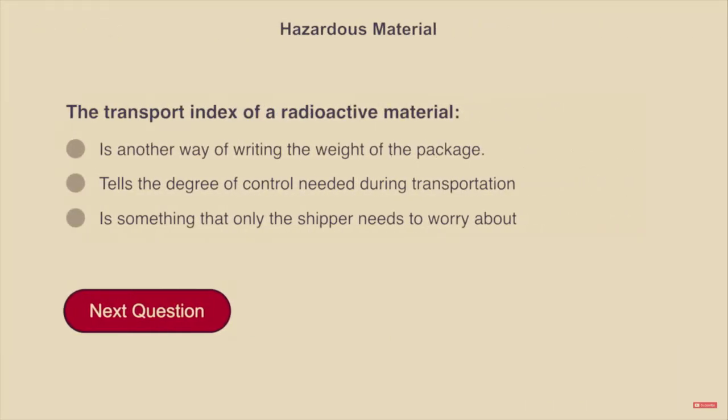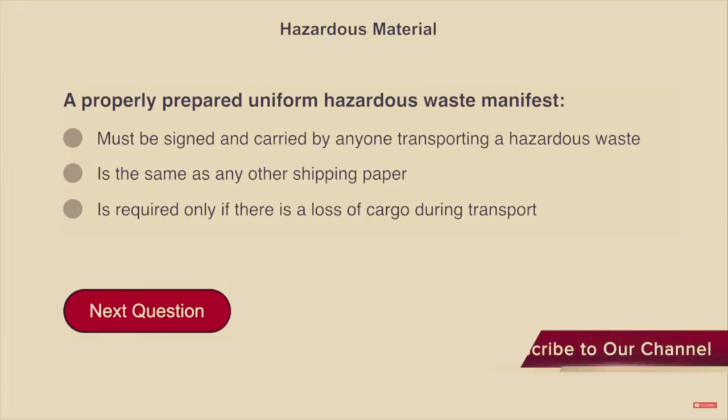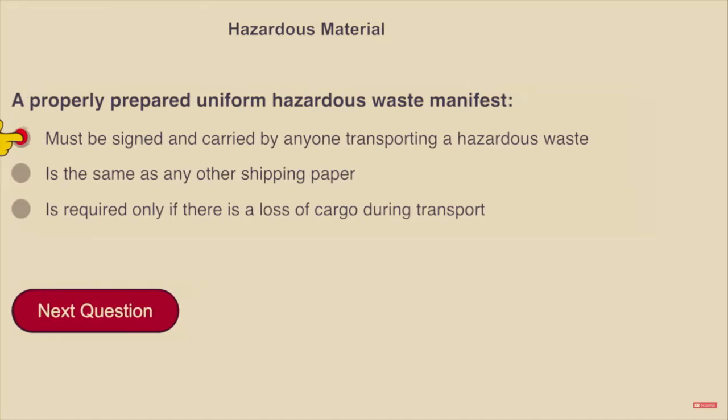The transport index of a radioactive material tells the degree of control needed during transportation. A properly prepared uniform hazardous waste manifest must be signed and carried by anyone transporting a hazardous waste.